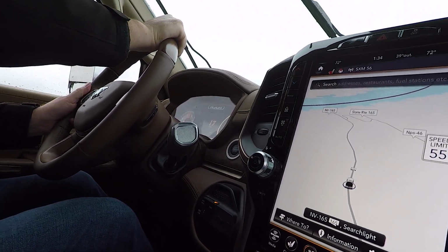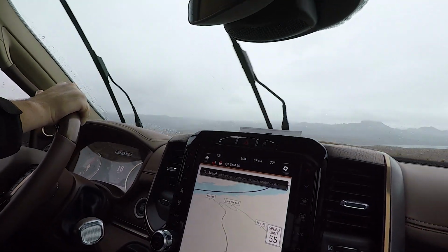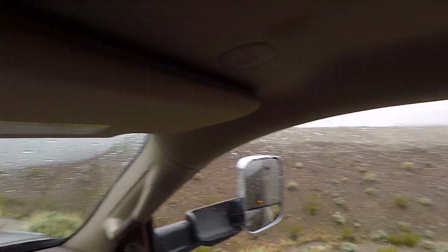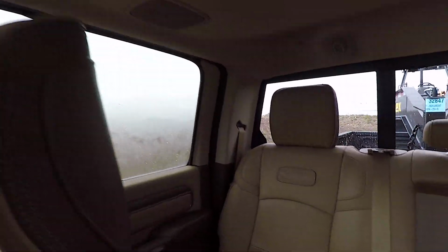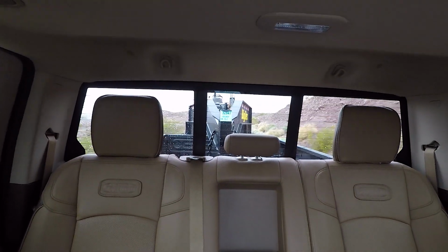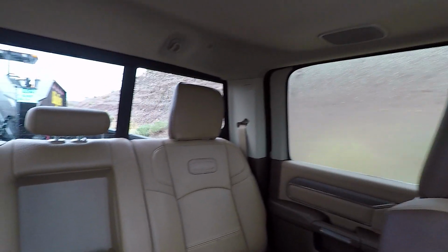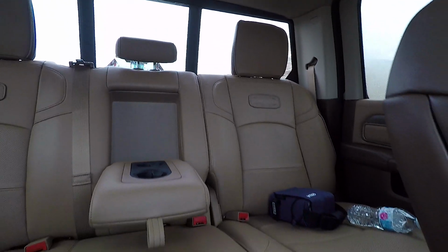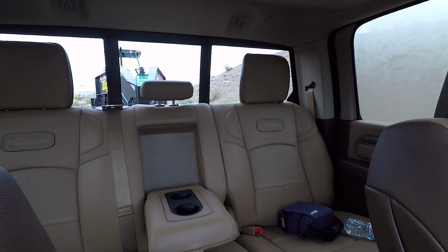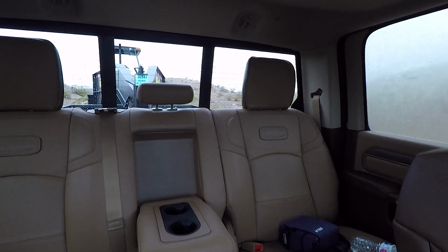And obviously we've got the column mounted shifter here. And coming up and around, got the back seat over here. You can see the gooseneck trailer behind us. And again, really, really nice materials, lots of cup holders. USB ports all over this thing. There's 2 in the back of the console, 2 in the front of the console, 1 inside the console.